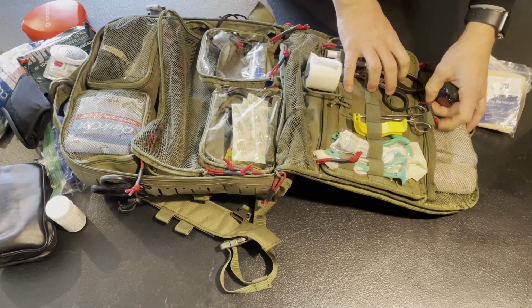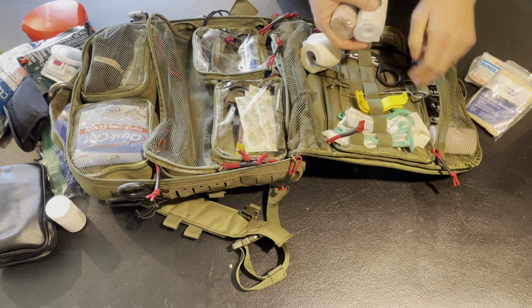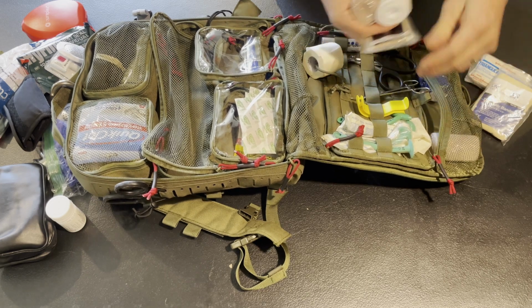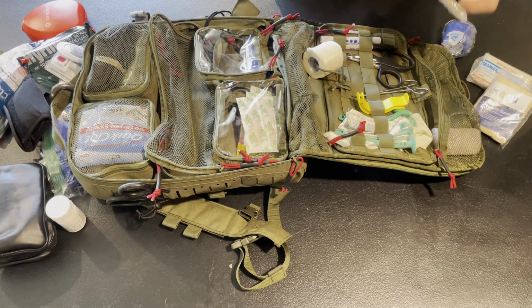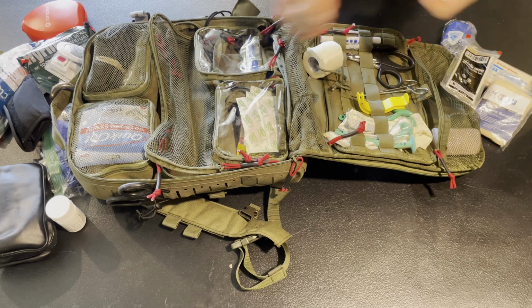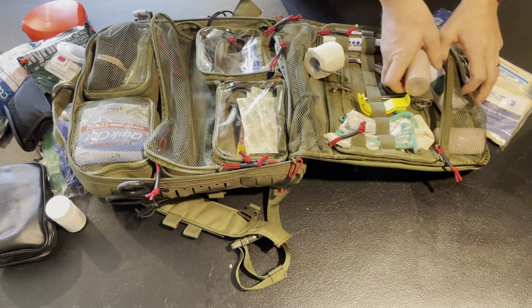All right, and then in this top compartment are my ACE bandages, my ACE wraps. ACE wraps are awesome. If you have an injury, you put your dressing on there, you put your gauze in, and you can ACE wrap it and keep it a lot more secure. So lots of ACE wraps.